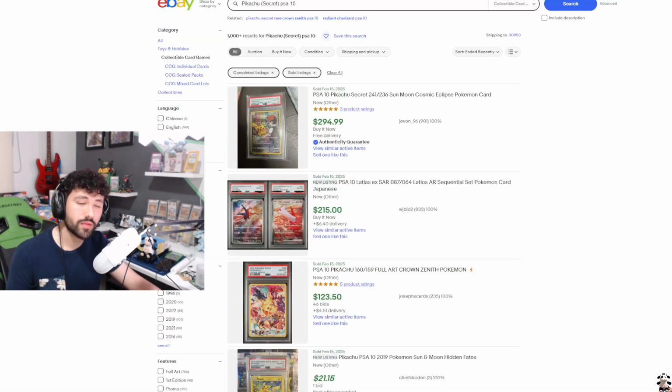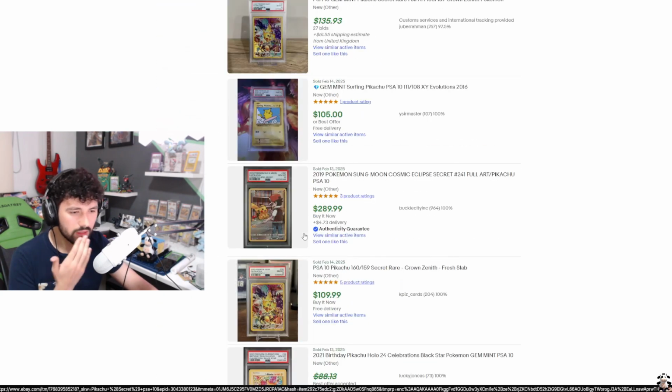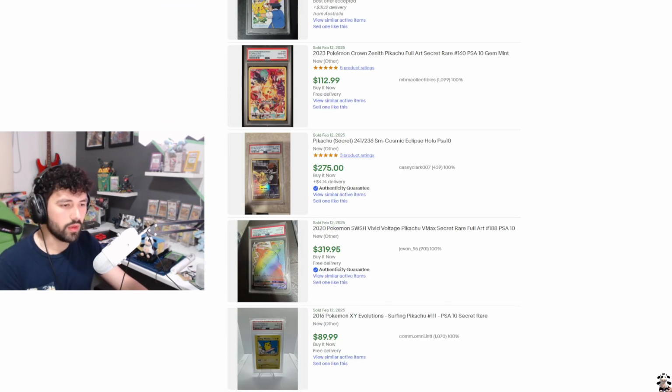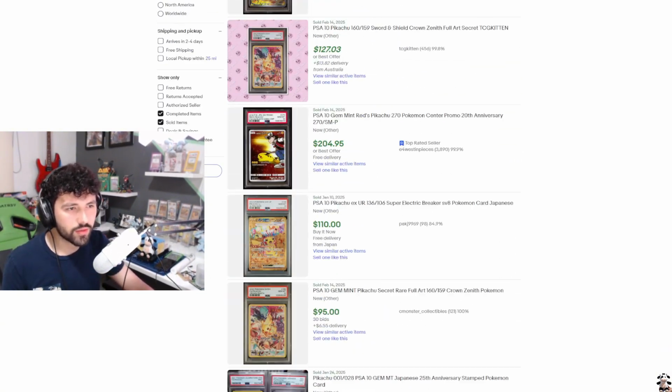All right, for the PSA 10 of this card, you can get it for around $294. We've seen $325, $289. So you can get it pretty far below $300, so that's pretty good. You still have time to get this card if you really want to.